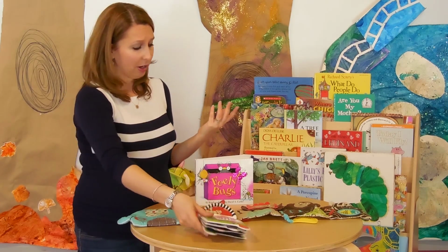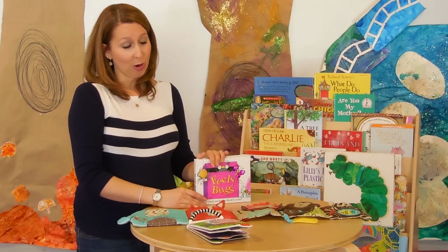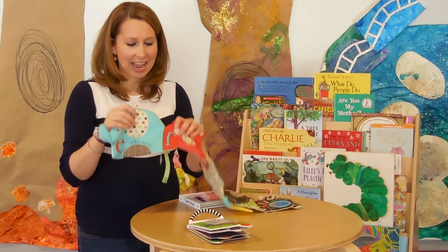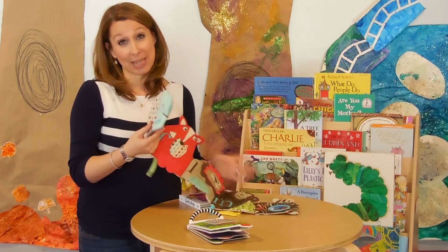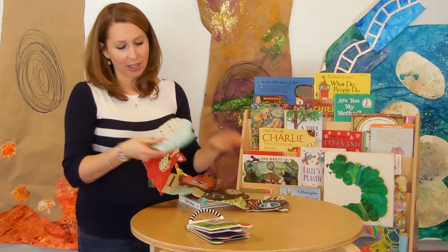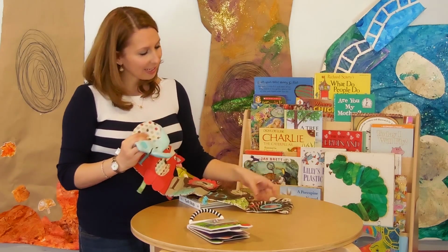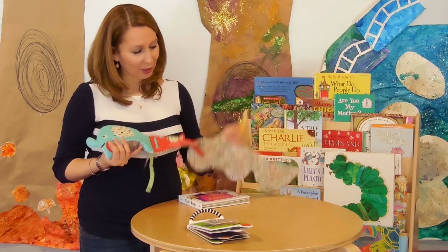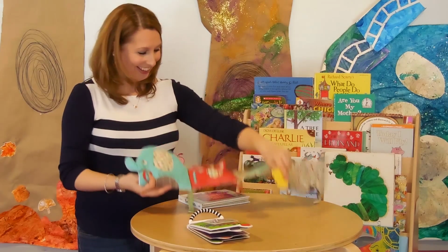Another great option for newborns to 1-year-olds is anything that has a lot of texture or makes sound. So this is a great book from Skip Hop. It's an ABC activity book with lots of things to squeeze, shiny things to look at, also ABC, and even a little banana bookmark for teething.